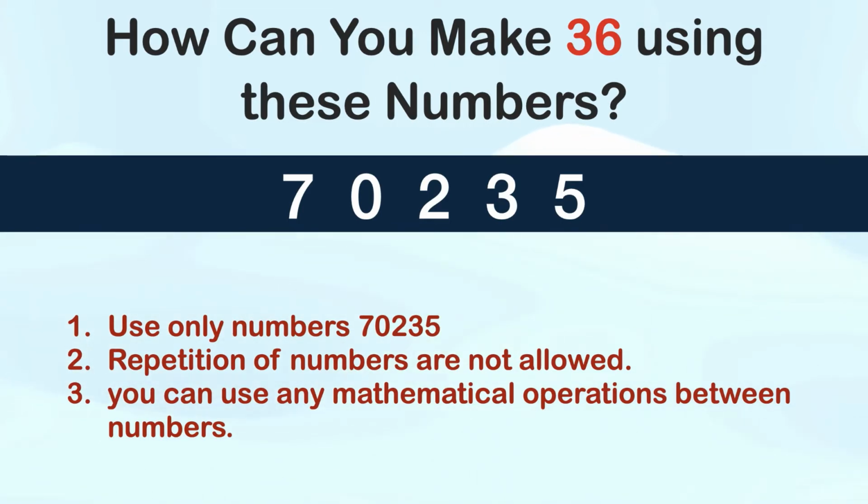Number 3, you can use any mathematical operations between numbers, but try to solve using only basic mathematical operations such as addition, subtraction, multiplication and division. Just keep these 3 important points in mind while solving this problem. Feel free to pause the video and give it a try before checking the solution. Once done, continue watching the video for the right answer.